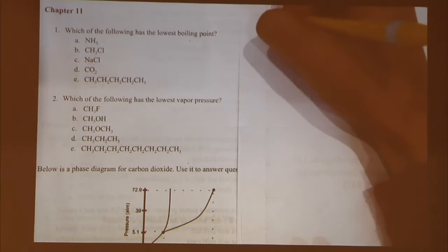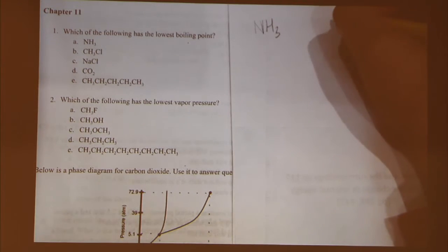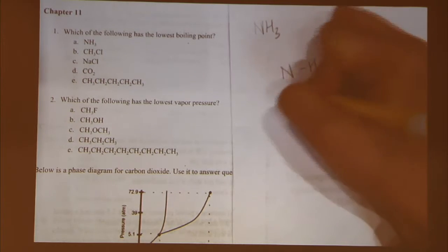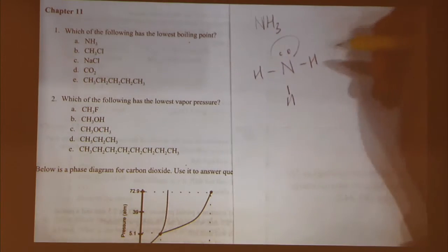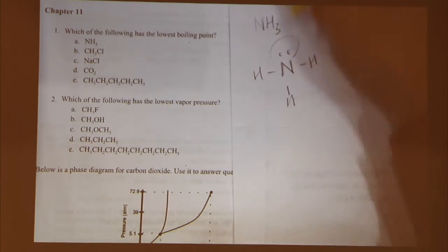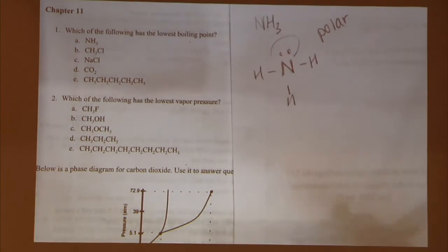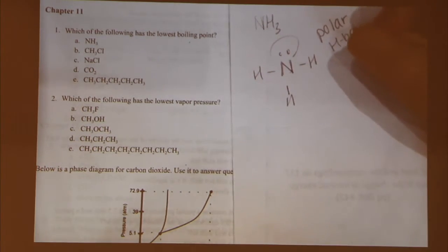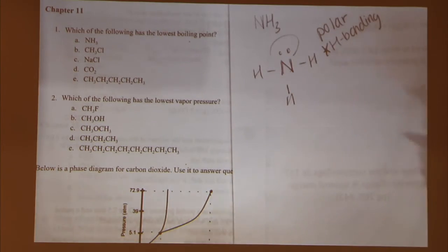So if we go through our answer choices, we have NH3. If we draw the Lewis structure of NH3, we're going to have nitrogen with 3 hydrogens attached by single bonds, and that lone pair. This lone pair is going to make this orientation polar, because we don't have hydrogens on all 4 sides pulling with equal forces. So we have something that's polar. We also have nitrogen-hydrogen bonded together, so we have hydrogen bonding. So this is one of the strongest forms of intermolecular forces. So the strongest is probably not going to be the answer for lowest boiling point. That would look more toward the end of highest boiling point. So we'll go to the next one.